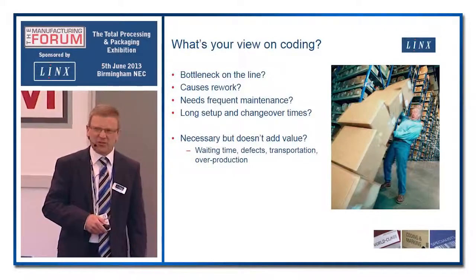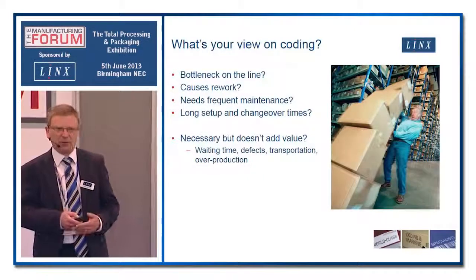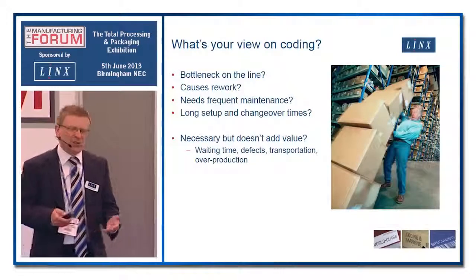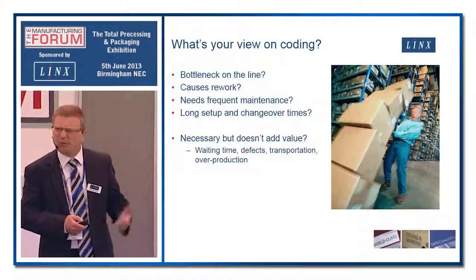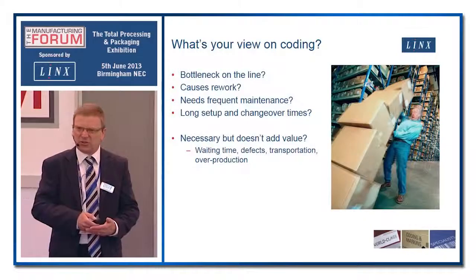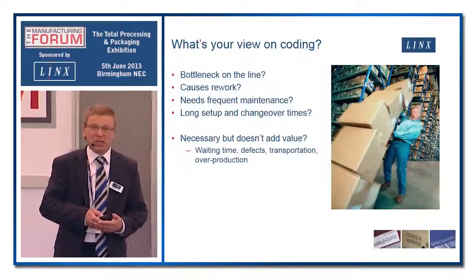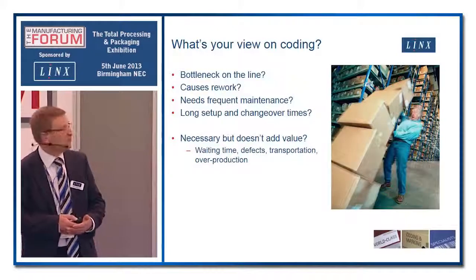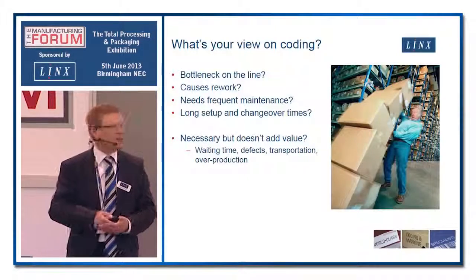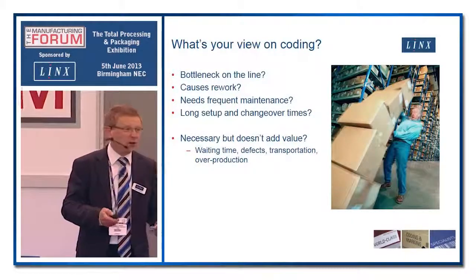Long setup and changeover times as well. Quite often coding and marking isn't the longest lead time when you're changing over for a different product, but in some situations it can be. It can take the longest time. So in lean manufacturing terms, you could say coding and marking doesn't really add any value. It's necessary, but it doesn't really add any value as such to the end customer. It achieves traceability, which you have to do, but then it does have some potential downsides too. Waiting time, defects as we've said, maybe even transportation if you've got to take products from one line to another just to be coded, and overproduction as well. You may have to fit your production timings around your coding and marking equipment.